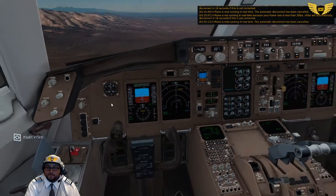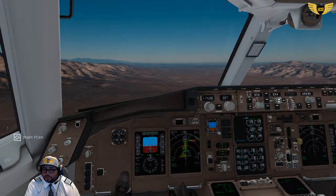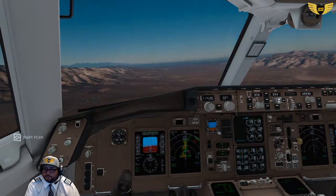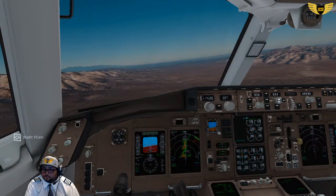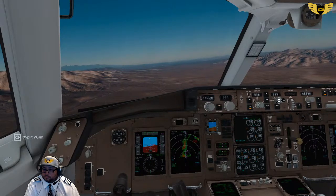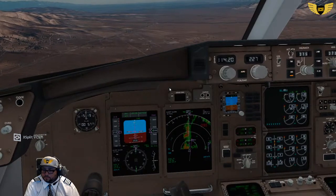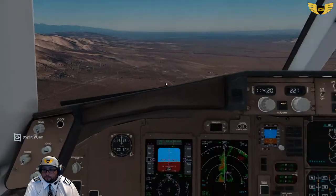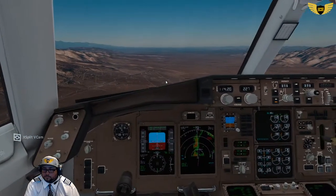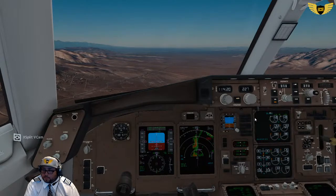Terrain, caution, terrain, caution. Yes, I see the terrain. We're fine. Should be just around these mountains here.